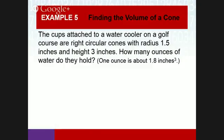So here we're looking at water cooler cups at a golf course. It's a right circular cone with radius 1.5 inches and a height of 3 inches. So we have a right circular cone. It doesn't matter the way we draw it, up or down. Our radius is 1.5. Be careful if they give you diameter. And the height here is given as 3 inches.